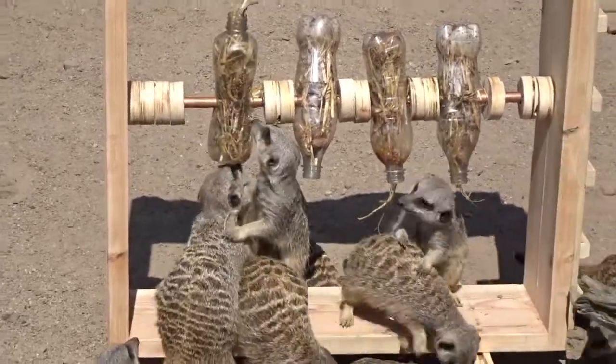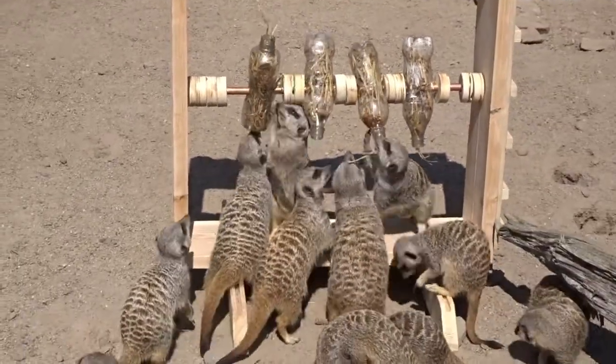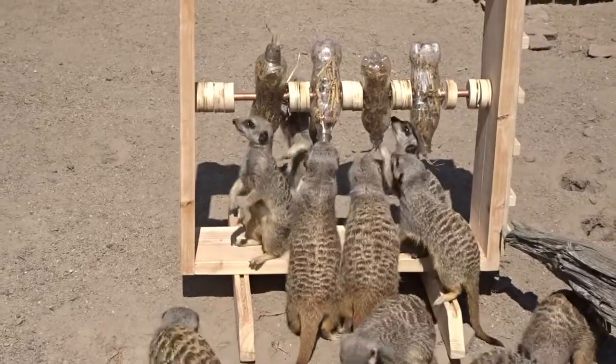As you can see from the clip, the meerkats are using their sharp claws and their great sense of smell to navigate the food.